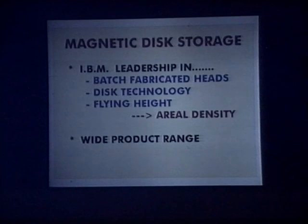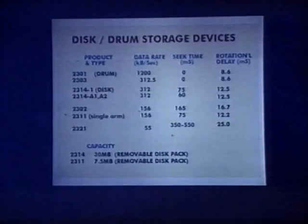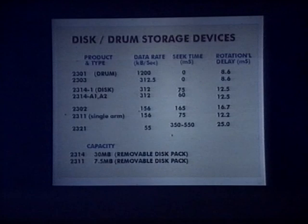Second advantage we had, of course, was that at the start of 360, we were able to offer our customers and the programmers of the world a wide range of products. Now, I don't think this is a complete list, and I won't go through it, but you can see it spanned everything from drums to discs. The price performance bracket was very important for things like OS/360 and DOS. You want to get the performance out.